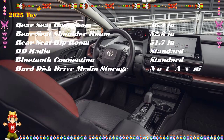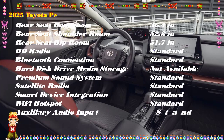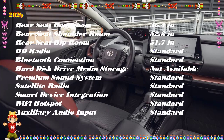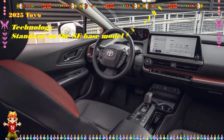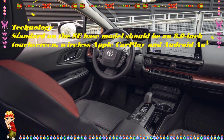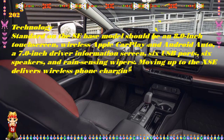2025 Toyota Prius Prime Price. We expect only an incremental price increase for 2025. The Prius Prime's pricing currently starts at $33,770 including destination and heads to $40,465 for the XSE Premium.